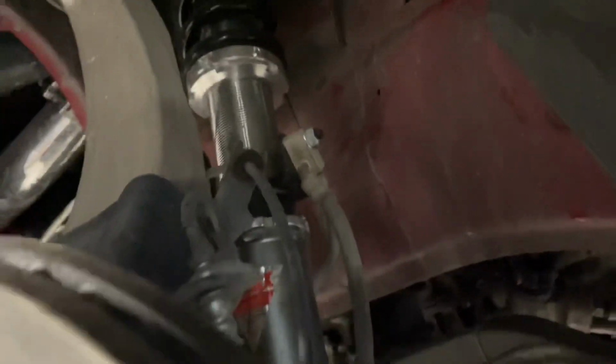All right, so got the wheels off. We're gonna take a look at everything and show you guys what's under here. We are using a set of NeoMax Silvers. At the time, there was a huge lead time on a lot of the BC stuff, and that's usually what we recommend. When it came to this vehicle in particular, I wanted a digressive coil.